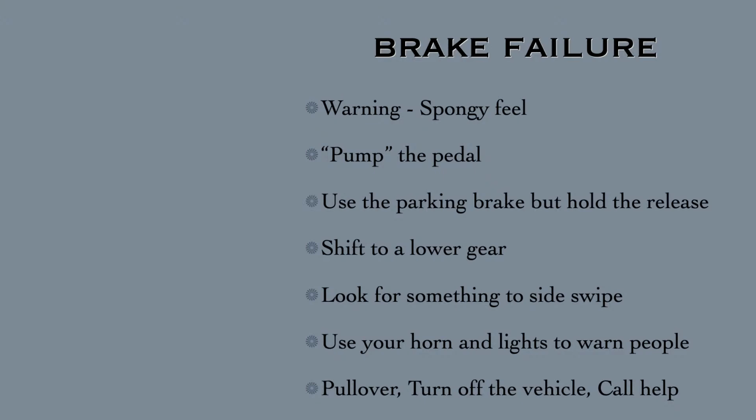The one thing I want you to write down in your notes is that your parking brake, which is your emergency brake, will help slow you down. But you have to hold the release because you don't want the tires to lock up and skid. But remember, using your parking brake will not bring you to a complete stop. It slows the car down, but you cannot stop it entirely. Shifting to a lower gear, in the driver's ed car it's a B, will be helpful.